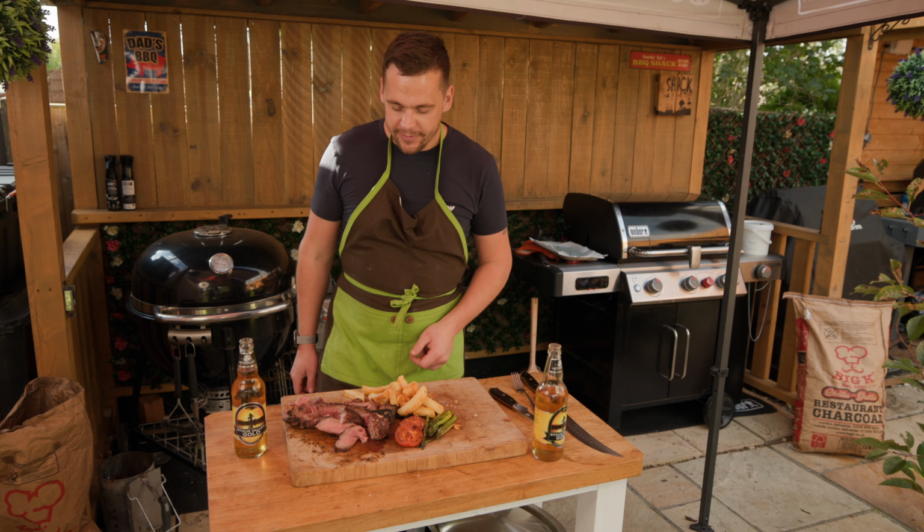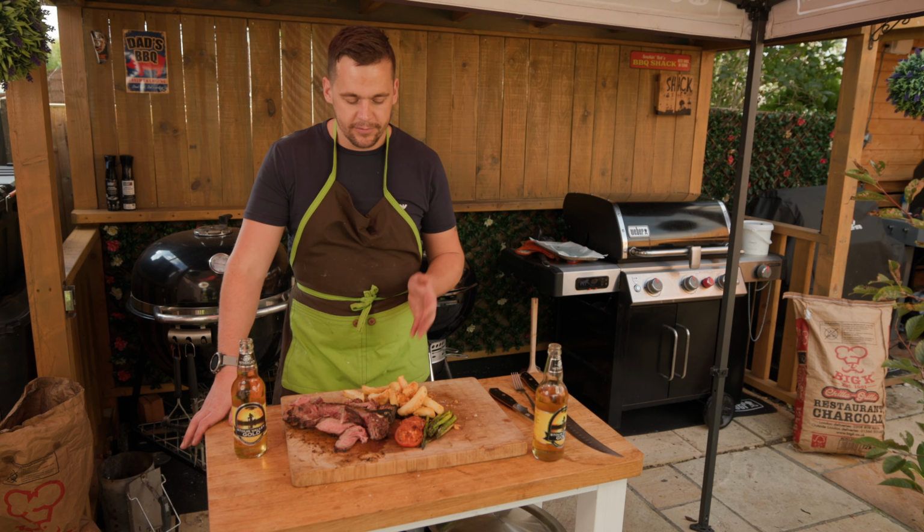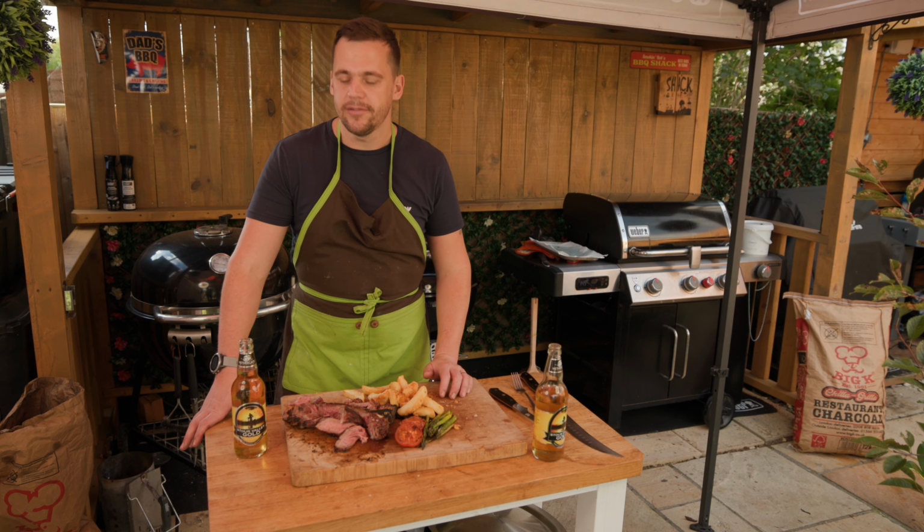So there we have it. Celebration steak platter. Porterhouse, chips, mushrooms, tomatoes, asparagus.